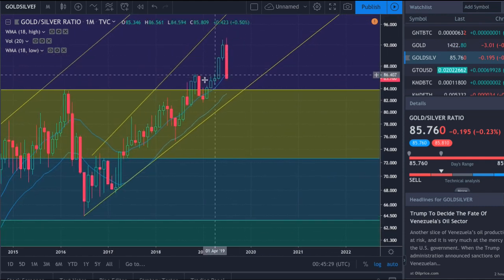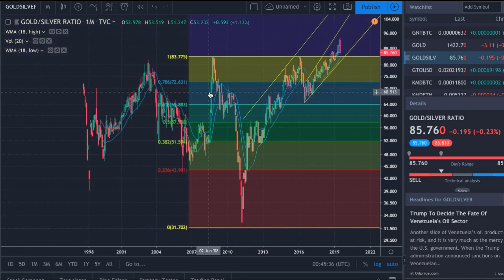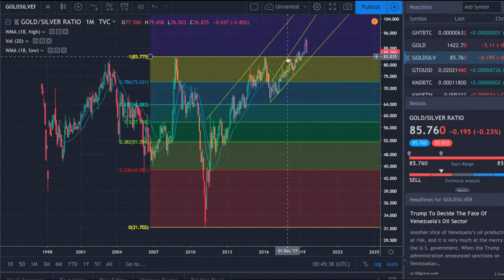And could we move down further? Yeah, absolutely. We could move down further to the 18 average of lows right here at about 83. The traditional range is somewhere between 50 and 60 is kind of the general range. So we're definitely in high territory there. So that's gold to silver ratio.